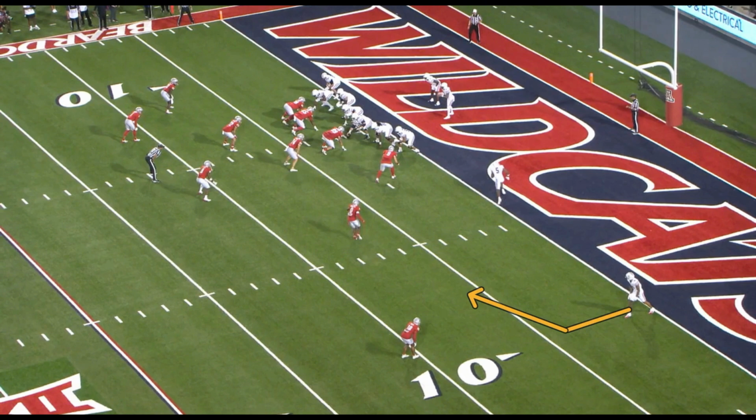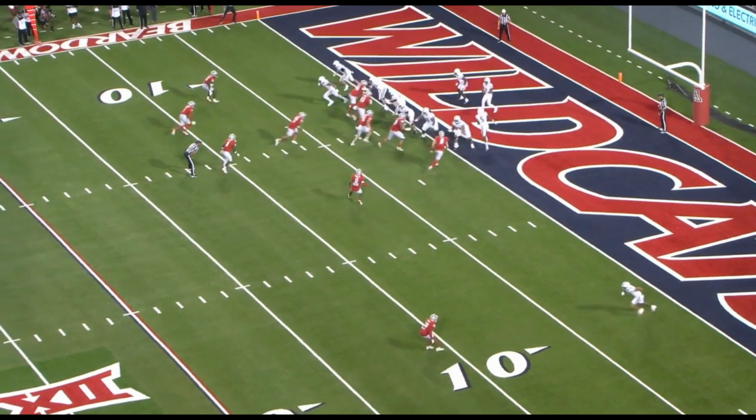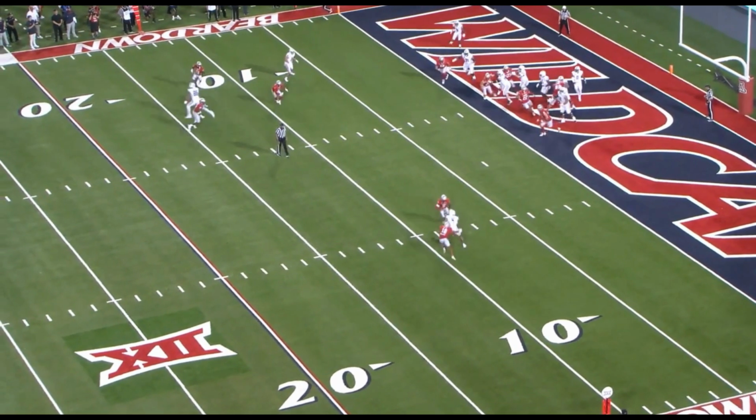Tetairoa McMillan here on the outside running a quick slant against off coverage. DB looks to be shaded a little bit inside. And just a simple get-to-your-spot type of route. Strong hands, the ball's behind him, right? So it's not a pass that's thrown right to the number or out in front. So he has the body control and hand-eye coordination to make that catch on the back shoulder.